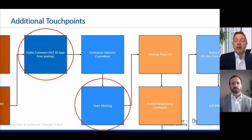Once the Medicare contractor has done their analysis, you and other stakeholders will have the opportunity to provide comments on that LCD, tell CMS's contractors where they got it right or maybe where they missed the mark. And then finally, an open meeting is held that allows for additional comment and additional feedback to the process.